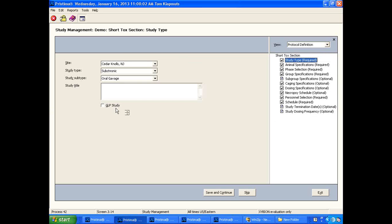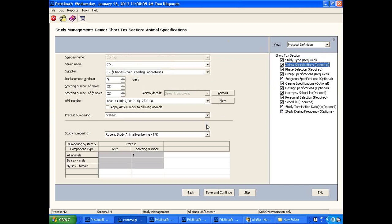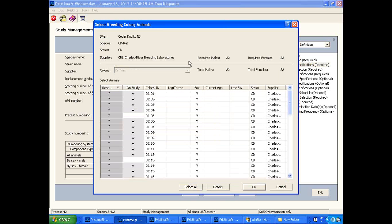So if we jump over to a study real quick, and again, I'll explain this. In our animal specifications, where we determine the strain and species and where we're getting the animals, these animals are coming from the colony. And so this is where we would pick the animals. What it does then is it communicates to the colony and looks for the colony that I have animals reserved for this study within. And so I've already done this to make the demo flow easier.